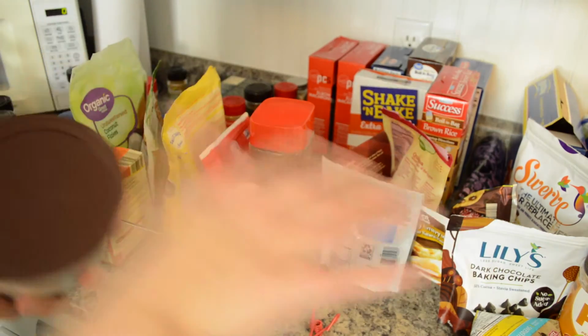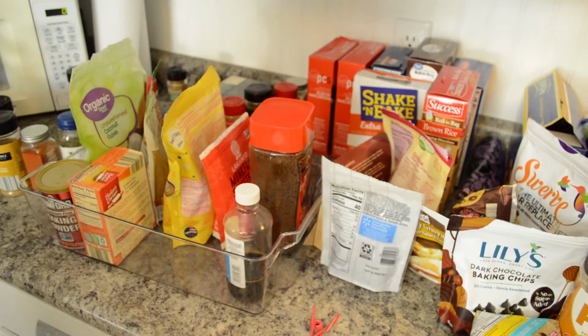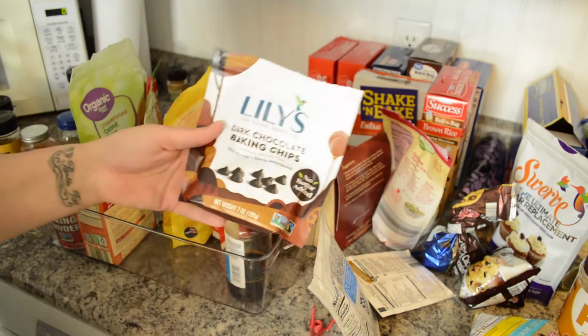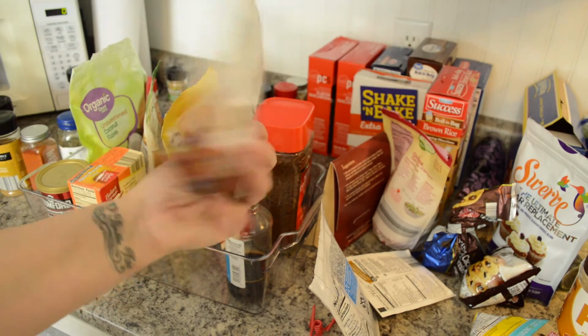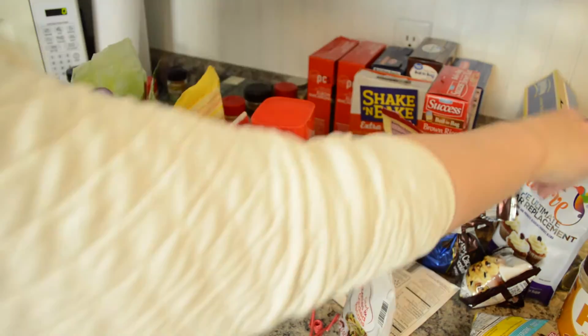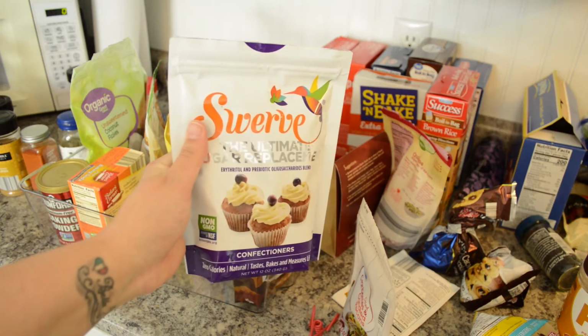Cocoa powder, let's see. Yep, this expired over a year ago, and I don't use it that often, so I'll get rid of it. How about the chocolate chips? So these are Lily's dark chocolate baking chips. These are still good until next year. Ooh, this. Yeah, so this is 0 points on all Weight Watchers plans.